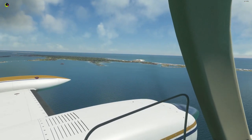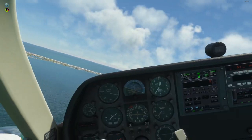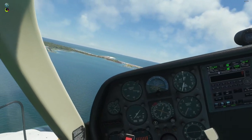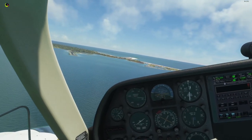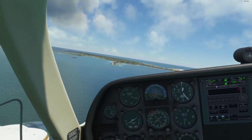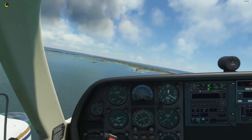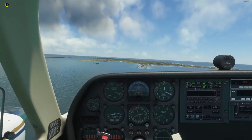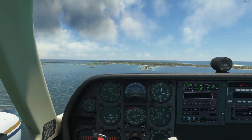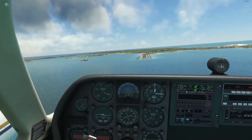Jeremiah traffic, Oscar Kilo Golf Charlie Romeo, turning final runway 12, touch and go, then left closed traffic, Jeremiah. Jeremiah traffic, One Power Charlie, taking left crosswind for 12, Jeremiah. Jeremiah traffic, Warrior 36 Echo, turning left crosswind, runway 12, behind the Cessna 152, Jeremiah. See if I can actually keep track of you.